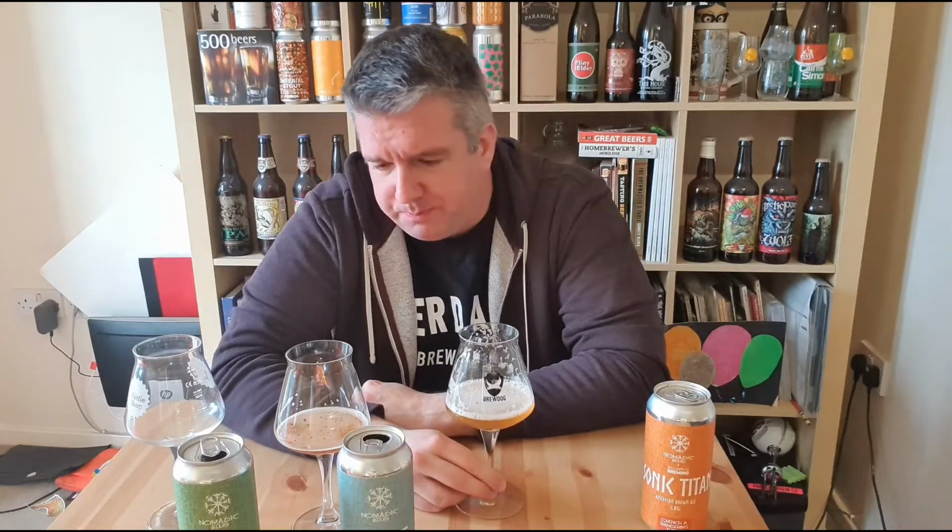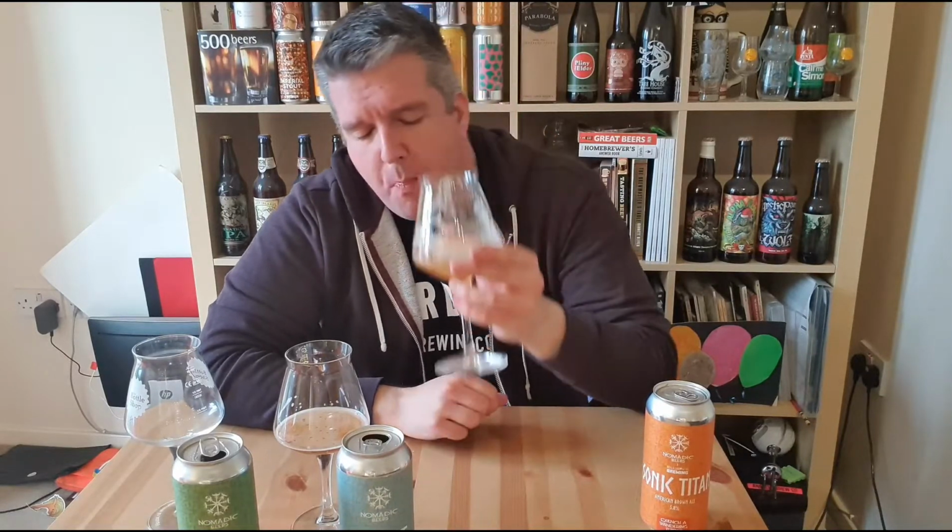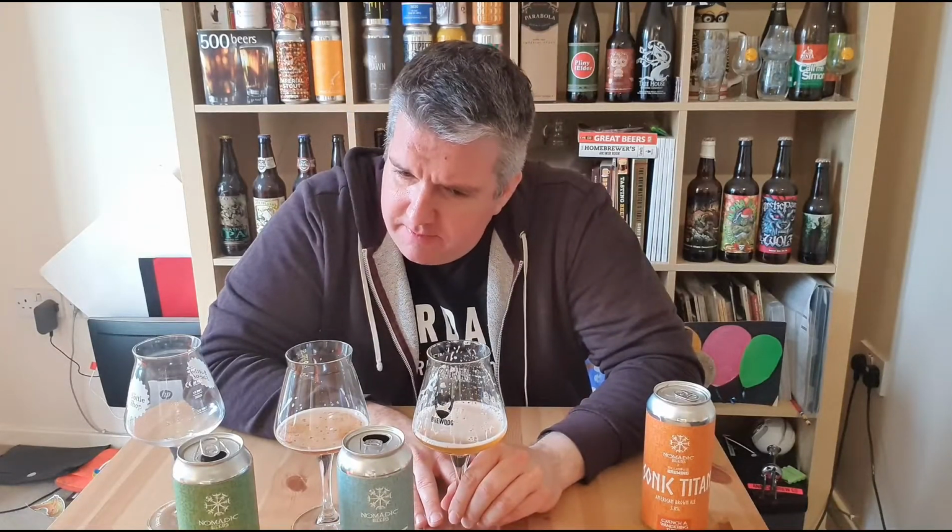Lovely. Yep. So that looks like Sierra Nevada Pale Ale. That tastes like it. Maybe not quite as malty. It's a bit cleaner, crisper. A hint of melon. Definitely lots of grapefruit.